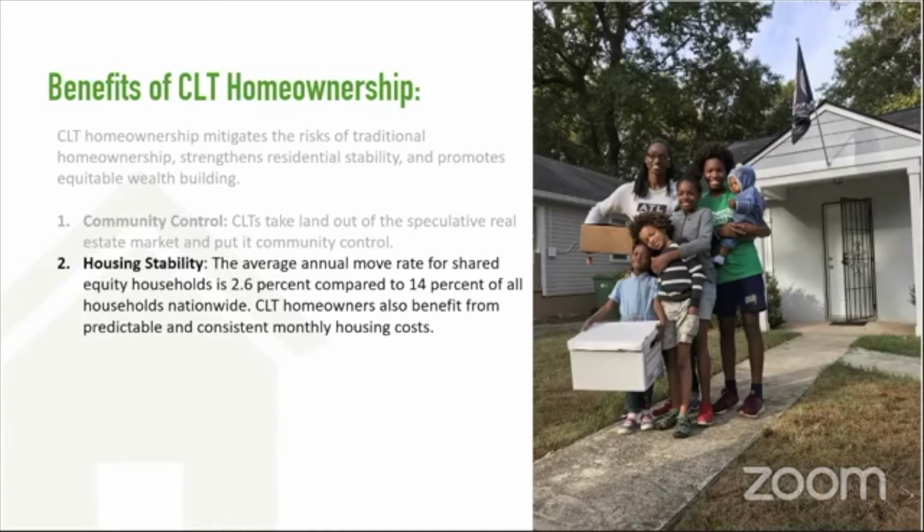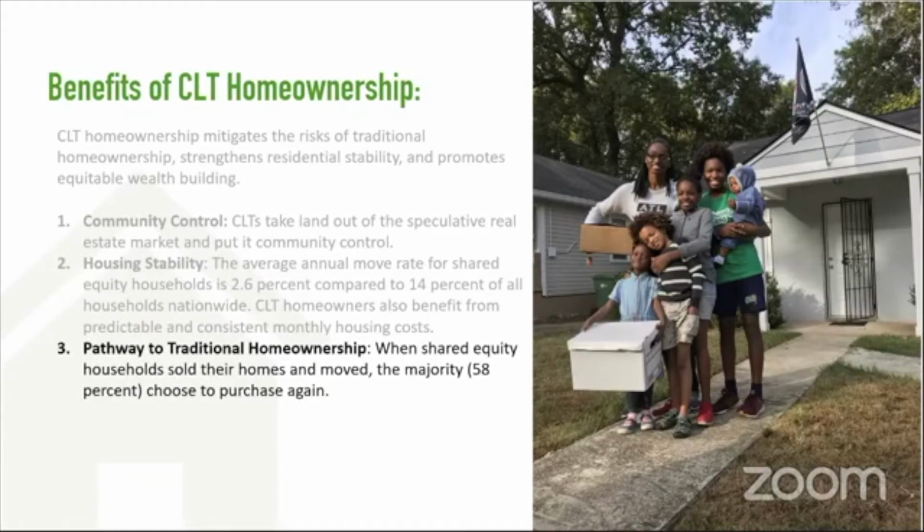They also benefit from a predictable and consistent monthly housing cost. So if you are owning a CLT home, you know what your mortgage payment is going to be every month. You're not subject to a landlord who could increase your rent without much notice, or who could decide to divest themselves of their property, sell their property, and force you to move and find another home in that way. So it provides both stability in the control of your home and also the costs that you're incurring for housing on a monthly basis.